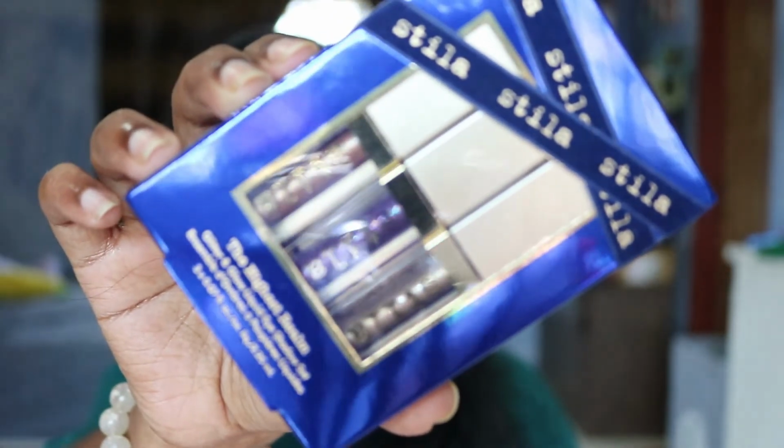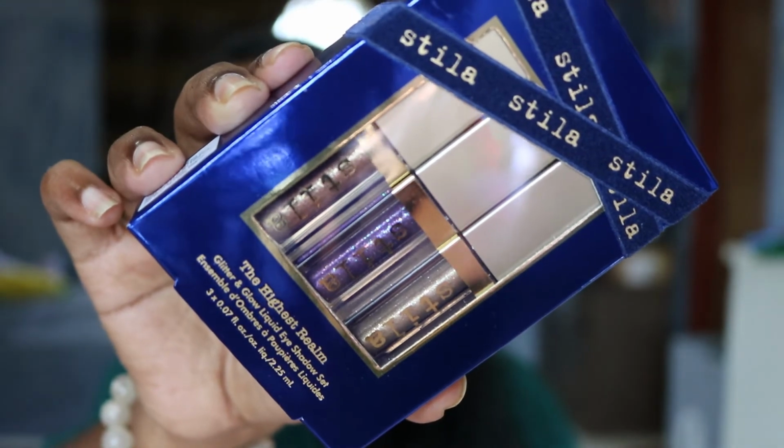And then I have another one, also like this glittery cream eyeshadow set. So this is by Stila, the Highest Rim Glitter and Glow Liquid Eyeshadow Set. So, yep, it has Forever, Infinite and Eternal. The packaging is actually super cool. The blue, and it's actually like velvet here. The strip here is velvet.